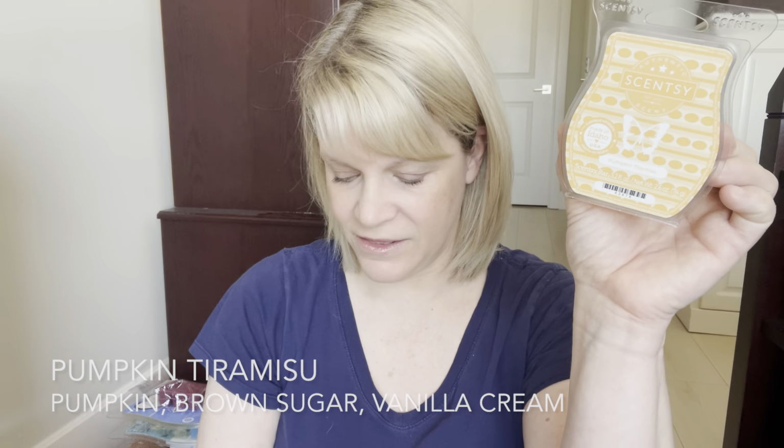So they've highlighted pumpkin, which I say yes, it's an unsweetened style, pure natural pumpkin. It's not a gross pumpkin, it's very well done. They talk about brown sugar, and that's where you get the sweetness, because I think if it was sweetened pumpkin and brown sugar, it would be very, very sweet. This is a good sweet level once you mix everything together, and that's where we get the vanilla cream, because that just kind of gathers everything together and makes it a coherent, well-done scent. This is a really nice scent.